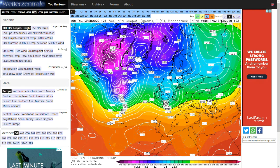Welcome everyone back to Weekly Weather Updates, and today we're going to be having a look at the GFS and the ECMWF, along with the GFS samples, and I might have a brief look at the UK Met Office run.